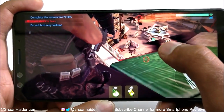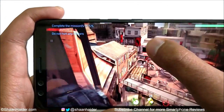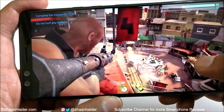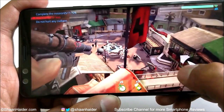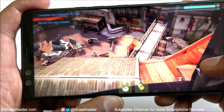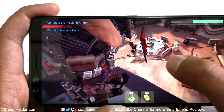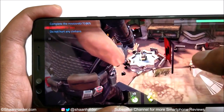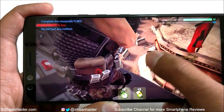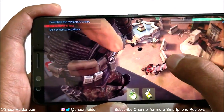So you can see how nice the graphics quality of Cover Fire is as well. There are no frame drops or lagging. Everything is looking nice and smooth. Camera angles are changing pretty quickly, and the graphics quality is great here as well.